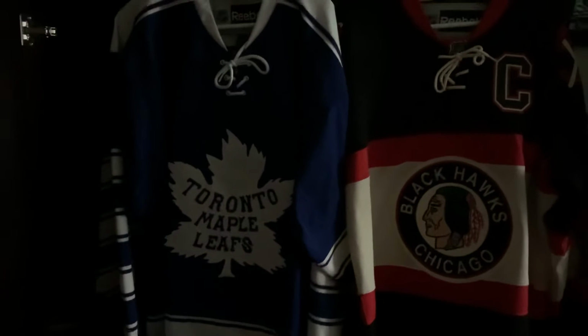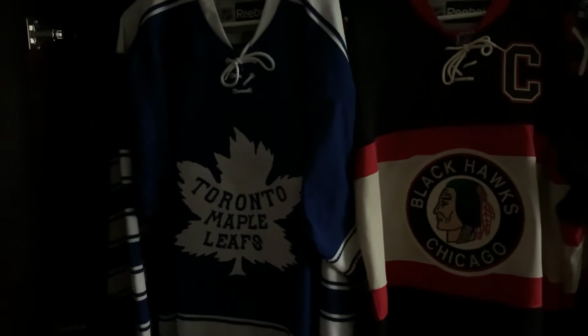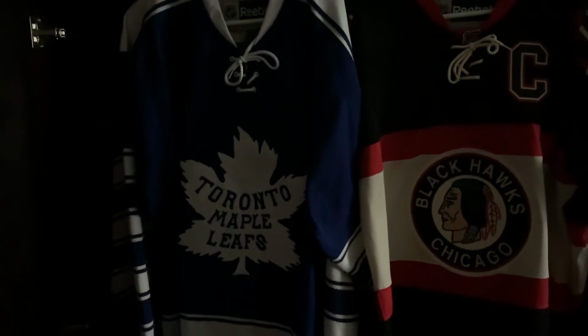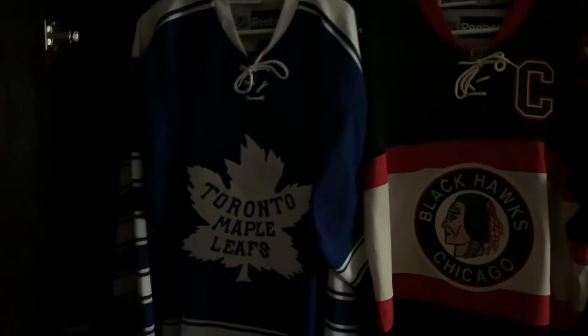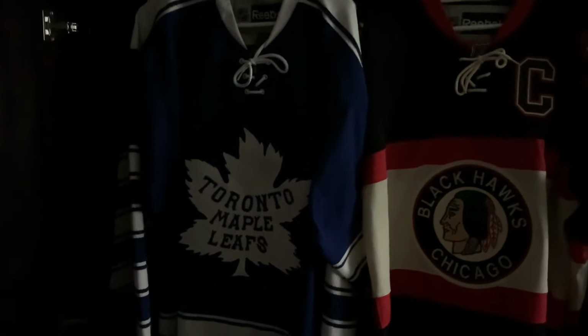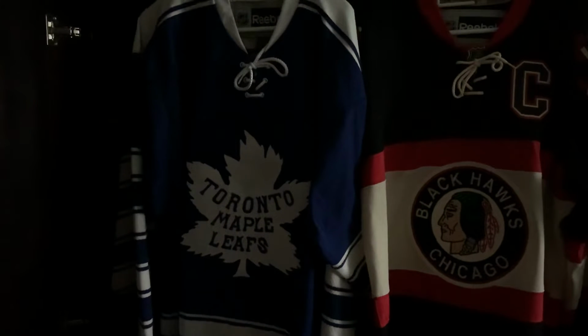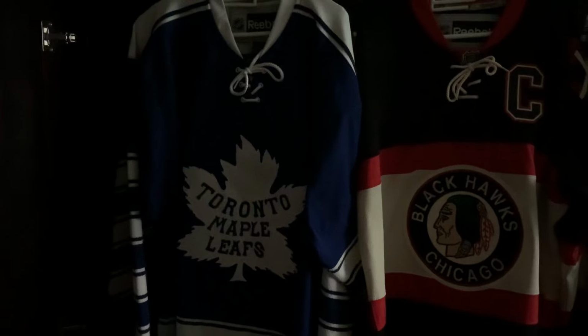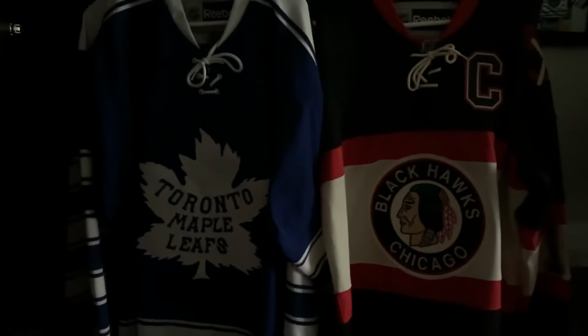I definitely felt that the black equipment made the Hurricanes' home uniform look more like the Blackhawks' home uniform, which still looked good. I mean, you could definitely tell they're different, but I just feel that Carolina's home uniform with the black equipment, you know what it really reminded me of? It reminded me of the Blackhawks' home uniform, and that was something I'm not a fan of.